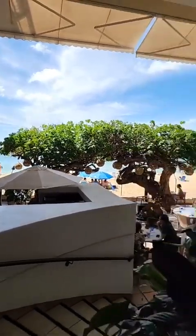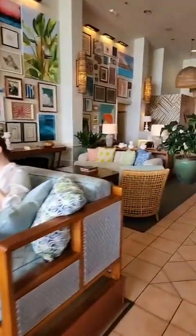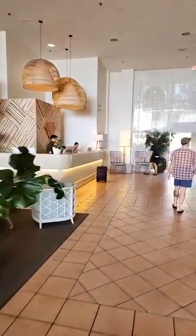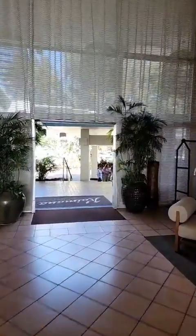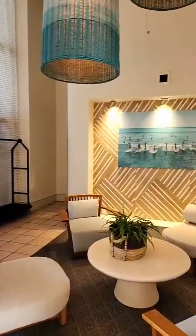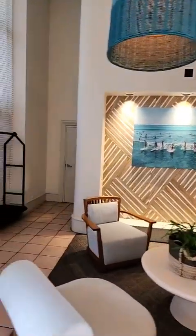And the bar here is really nice. See the bar area? It's Kaimana, and it's very small. It's a boutique style hotel right outside of Waikiki, and it's very, very quiet. Yeah, it is a great restaurant.